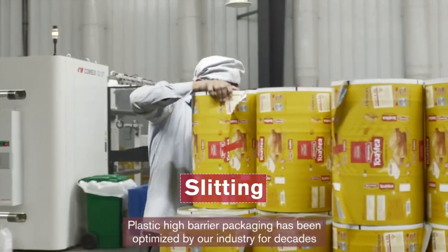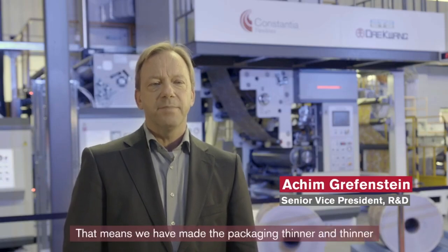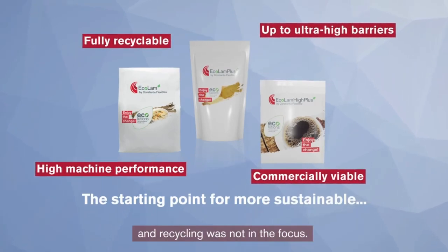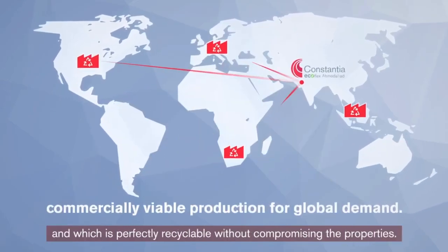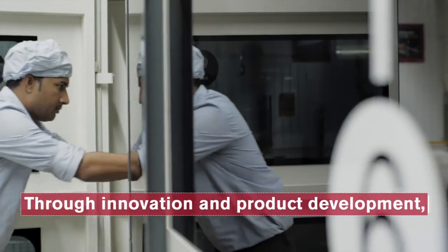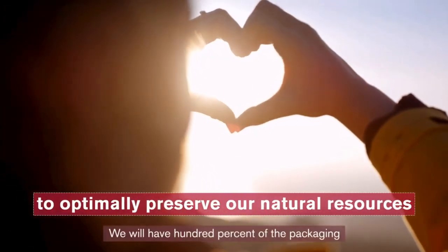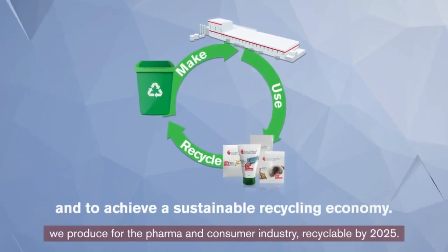Plastic high barrier packaging has been optimized by our industry for decades concerning their resource efficiency. That means we have made the packaging thinner and thinner, and recycling was not in the focus. That has changed with our new Ecolam family, which we are producing in this factory here, and which is perfectly recyclable without compromising the properties. Will have 100% of the packaging we produce for the pharma and consumer industry recyclable by 2025.